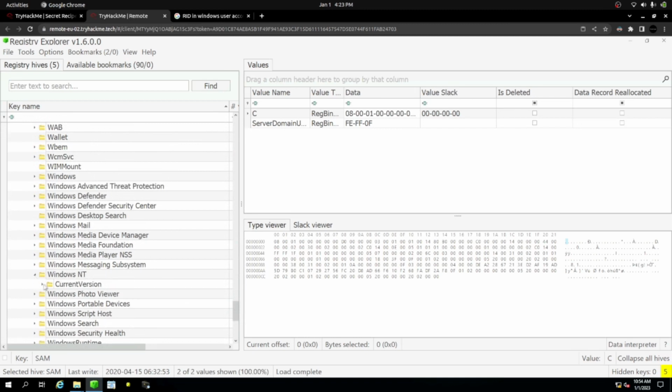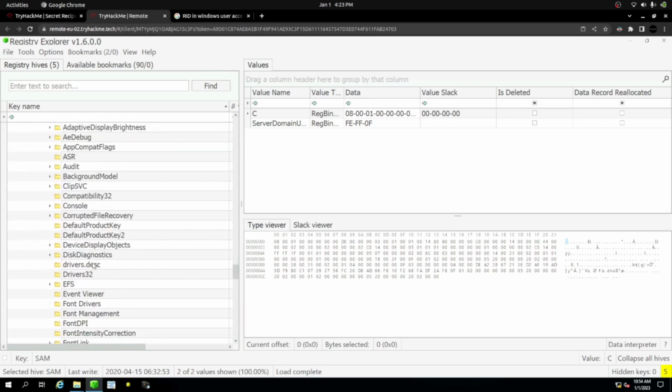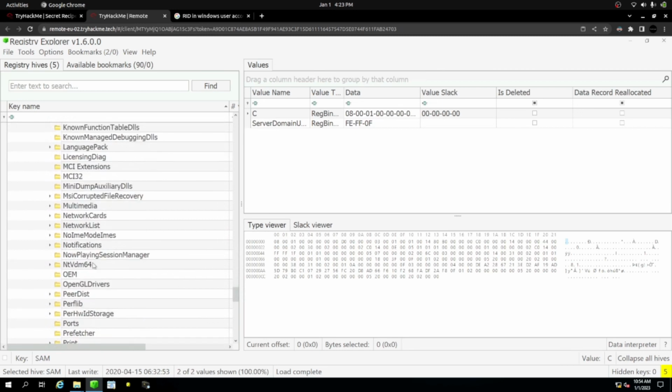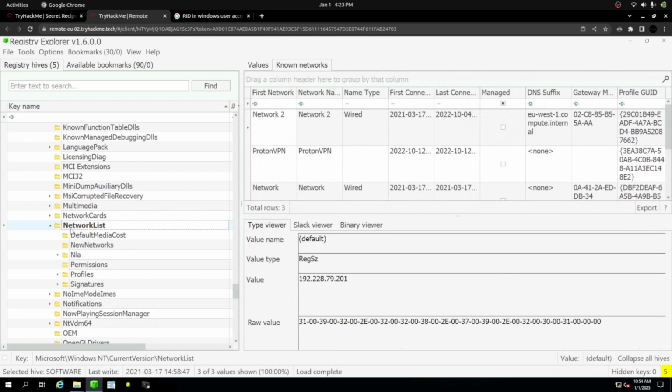And here in the current version, I should be seeing the network list. So let's see that. Network list. Yeah, here it is. When I select this network list, I can see the list of networks that the device has been connected to. And you can see a VPN connection. The name itself highlights it's a VPN. It's a Proton VPN. And you can see the first connected and the last connected time. And you can see a few more details here.